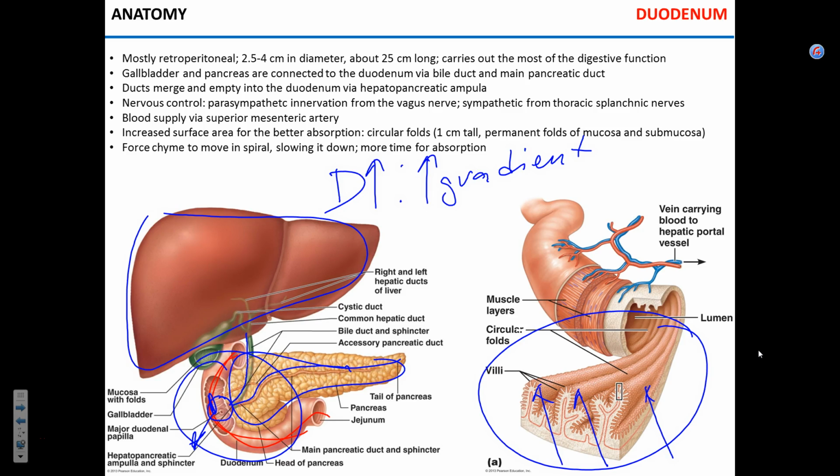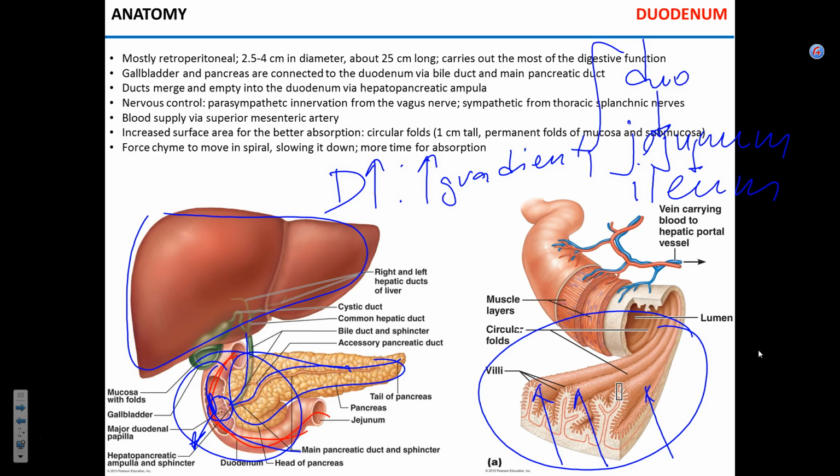They function, first of all, to increase the surface area, and second, to force the chyme to move in the spiral manner. Chyme does not just enter the duodenum and stay there. Okay? It moves. And it moves from duodenum towards jejunum, towards ileum. Okay, 3 parts of the small intestine.